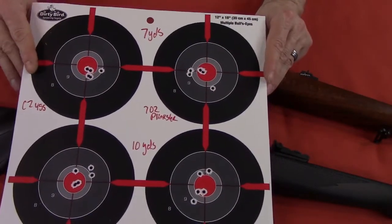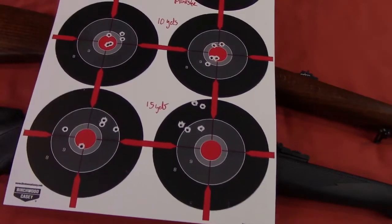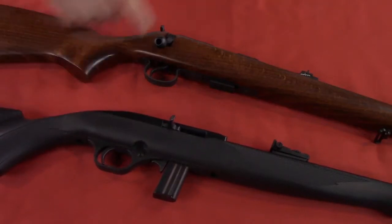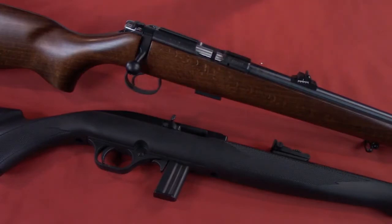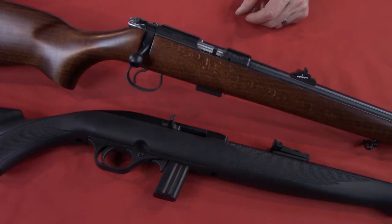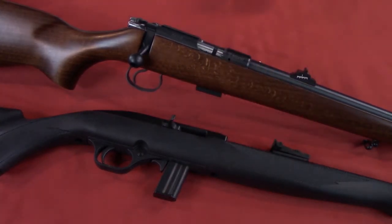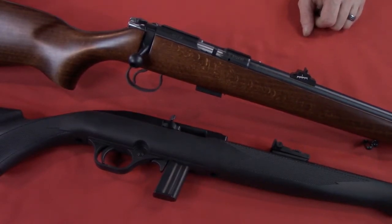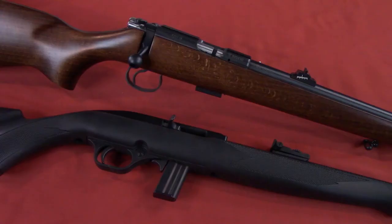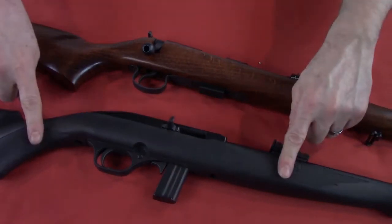By looking at these targets, I'm not sure that you're going to come up with anything very conclusive as to whether or not the CZ-455 is any more accurate than the 702 Plinkster or vice versa. So as for whether or not one is more accurate than the other, I'm not sure how conclusive the evidence was with my target, but you can take what I did for what it's worth, and that is with these guns in my hands. Folks, there are a lot better shooters than me out there. As for putting these guns in my care, that's what you had to work with. So well, here it is, folks, the CZ-455 Standard and the Mossberg 702 Plinkster.